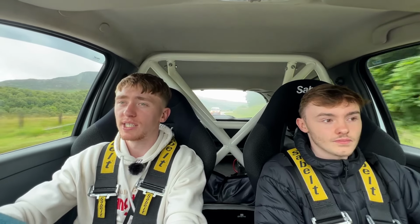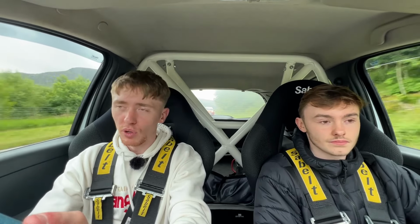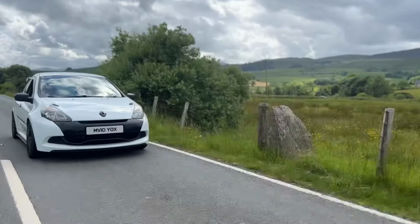You want it to be stable, and you don't want to feel like it's moving around, or crashing and smashing into bumps. Because if it's too stiff, that's where you start having issues over bumpy roads.